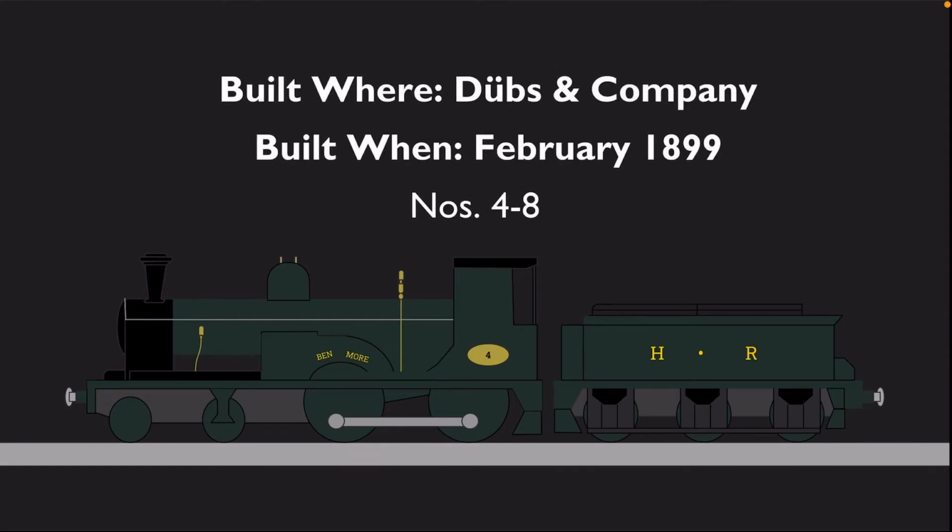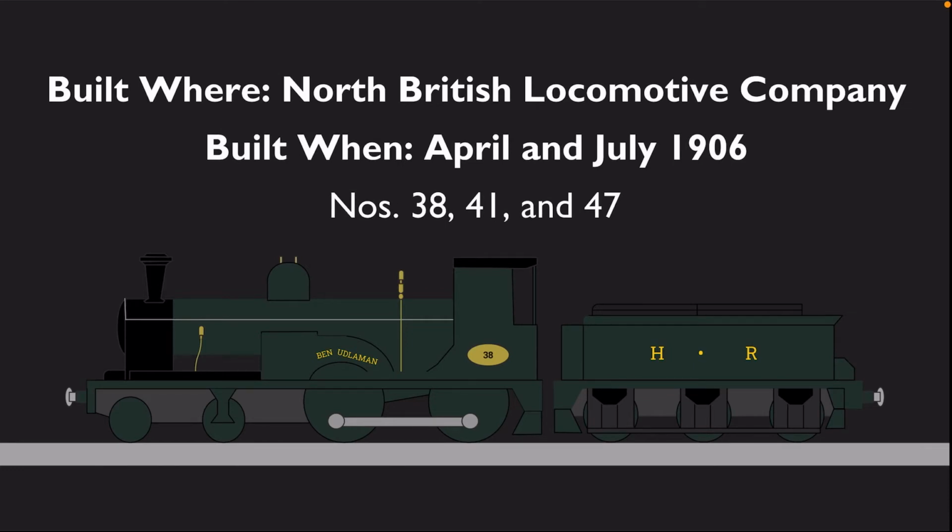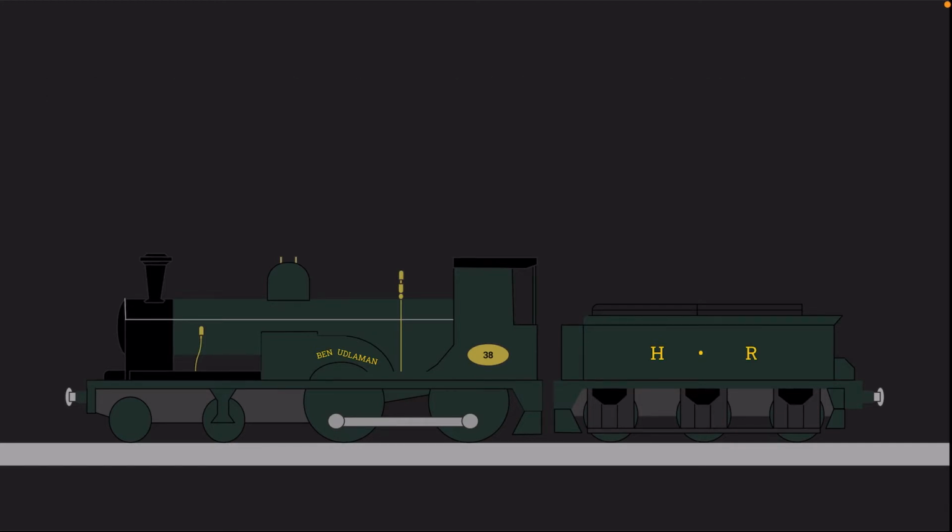The next 5 members appeared in February 1899. This was followed by another batch of 9, numbered 9 to 17, which were built by the Highland Railway's own works at Lochgorm between July 1899 and February 1901. The final 3 members were built by the North British Locomotive Company between April and July 1906. This was the successor to Dübs. These 3 locos were numbered 38 Ben Clebrig, number 41 Ben Vrackie, and number 47 Ben Avon. This brought the class total to 20 locomotives.